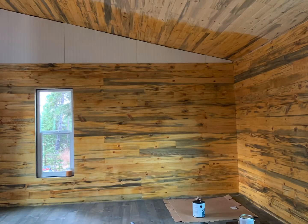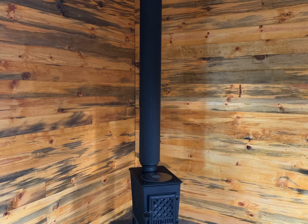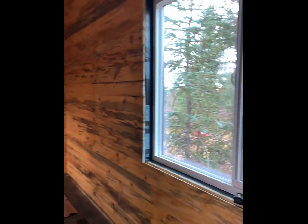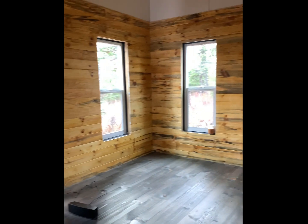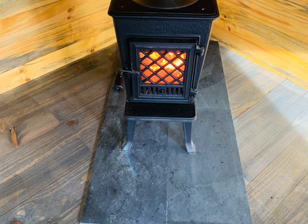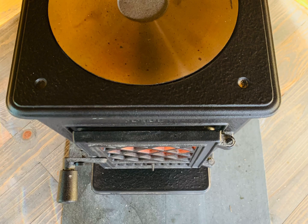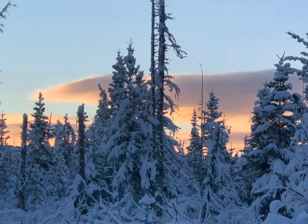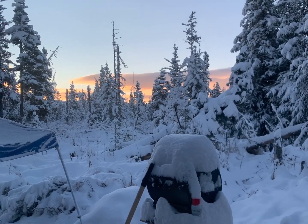Floors are done. It's about time to start getting our stuff moved in. After staining, we let the house dry out for about 2 days. Stain came out beautiful. First fire in our stove. We got our bed moved in, and a week later, we had 18 inches of snow drop on us.